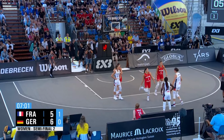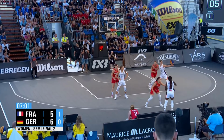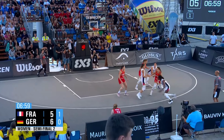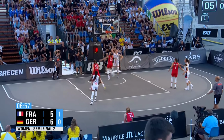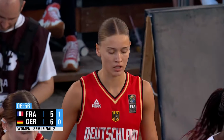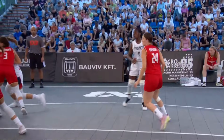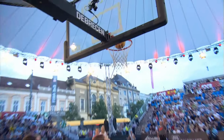And we see the boys also qualified for the semis. France trying to stack up on medals as usual. Oh, Servinsky! Pulling the Falk in the blender right there. Elbow action. And draws the foul.